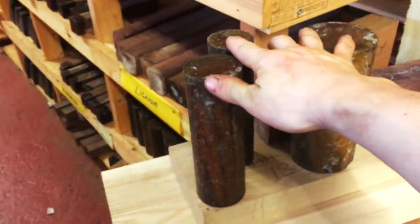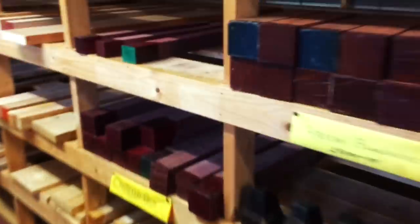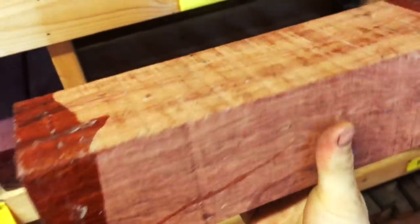So I picked out these pieces of lignum vitae, this piece of rosewood, got a piece of oak, obviously the ash. I also just found this, what is that? Padauk. And look at that grain. This is gonna make some beautiful handles.